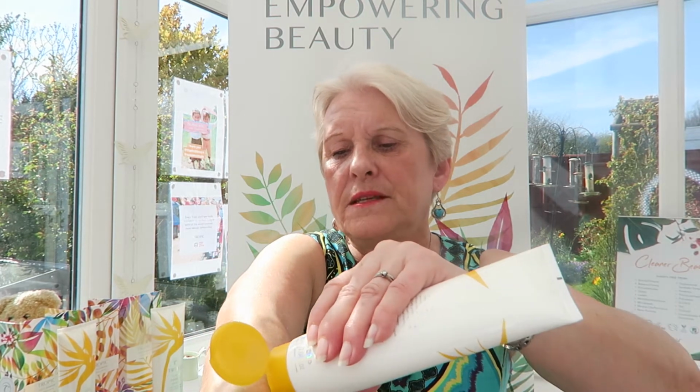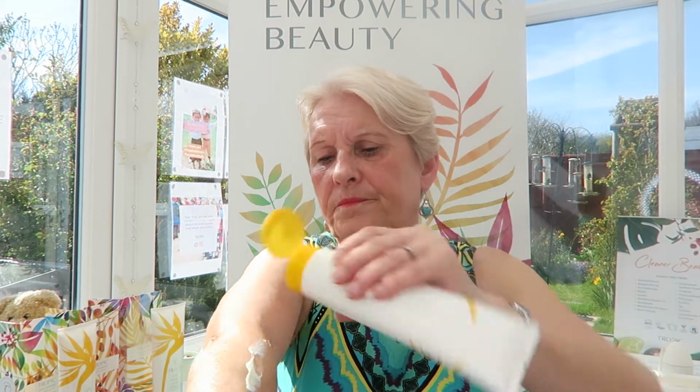And our hero ingredients, we always say 3 hero ingredients for this Great Barrier Sun Lotion are green algae, vitamin E and coconut extracts. And I just want to show you how thin it is. I'll put some on my arm actually, that's probably easier. So I'll put a nice bit on my arm. And it does absorb very quickly.